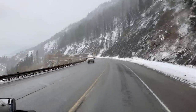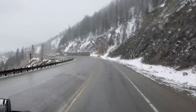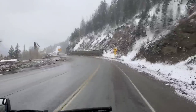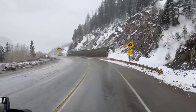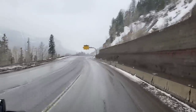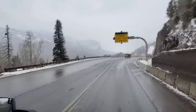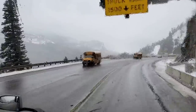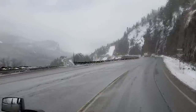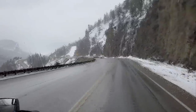This is where the hairpin is coming up. And sometimes you can't do 25 down the hill. It depends on your truck and your gearing and your weight. So sometimes you'll be slower than 25. I know on Eisenhower Hill, I was going down 14 to 10 to 12 mile an hour because of the truck's gearing, with 80,000 pounds too.